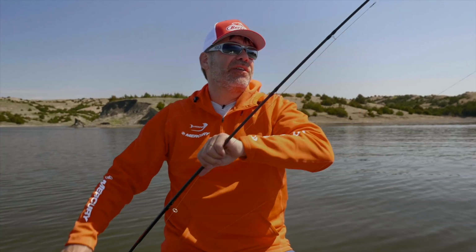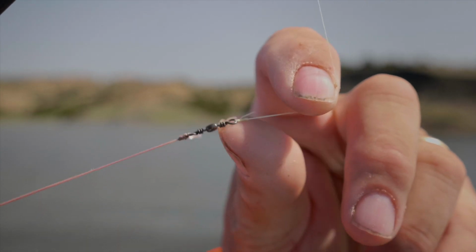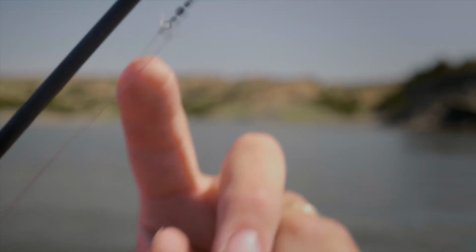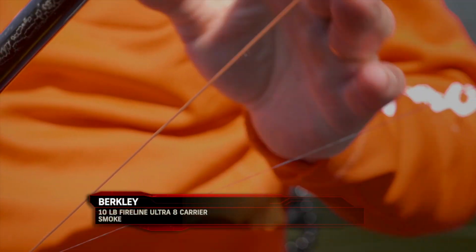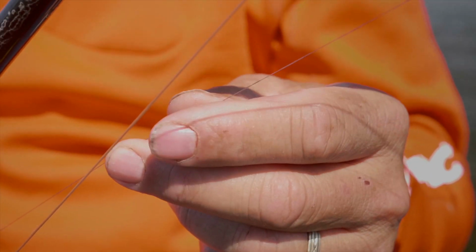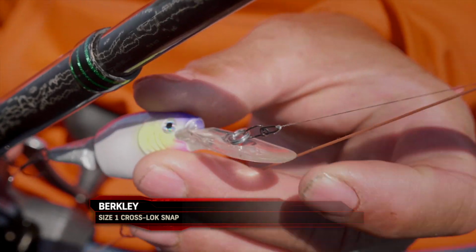Once you get past your Leadcore, then somewhere up the line, you're going to put just a swivel here, number 12, 14, maybe a 16. It's got to go through your eyelets and through your reel, and then you're going to put on a leader. I typically run about a 15-foot leader. I want a no stretch line for this so that I can monitor the lure, and down at the end here, I just put on a simple small little clip, and then of course my crankbait.